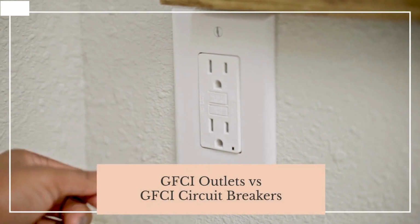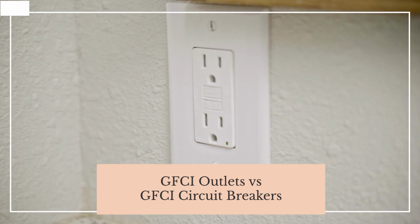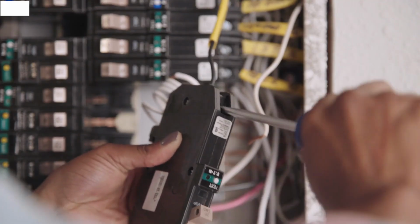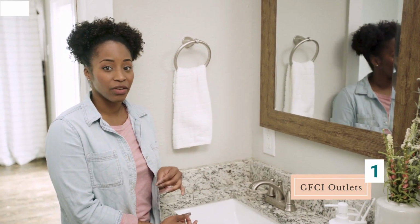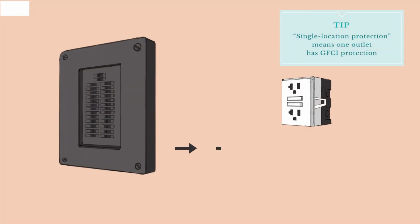So here's the big question. What's the difference between a GFCI receptacle outlet in the wall or a GFCI breaker in the electrical panel or breaker box? GFCI outlets are generally used instead of standard outlets because they provide protection at a single outlet. That's called single location protection.